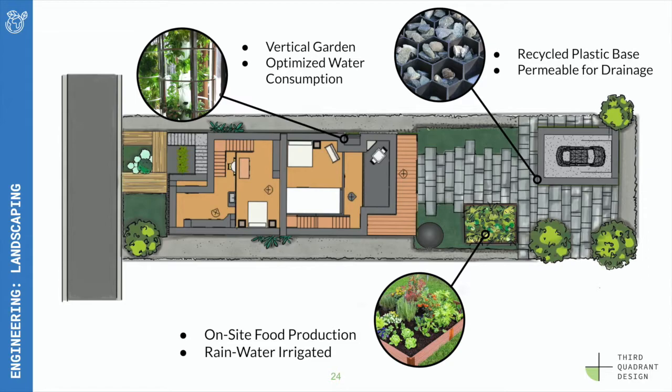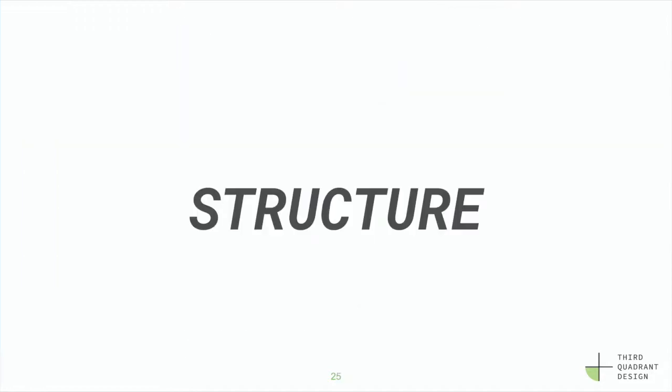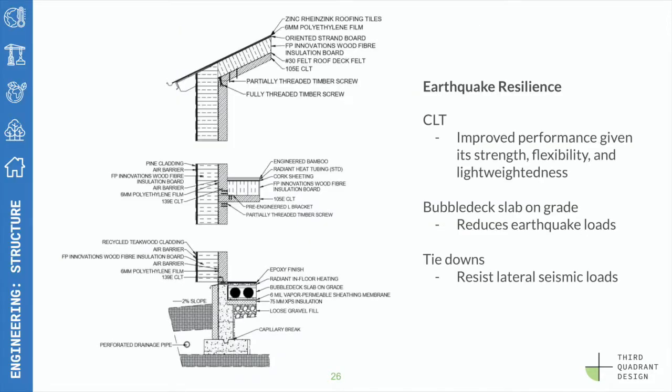The material from the removed tree would be suitable for use within the house for furnishings like furniture. The remaining trees are unobtrusive and provide shading on the lot. Now we will go over the structure of the house. Shown above are the floor-to-wall and wall-to-roof details for the structural system.